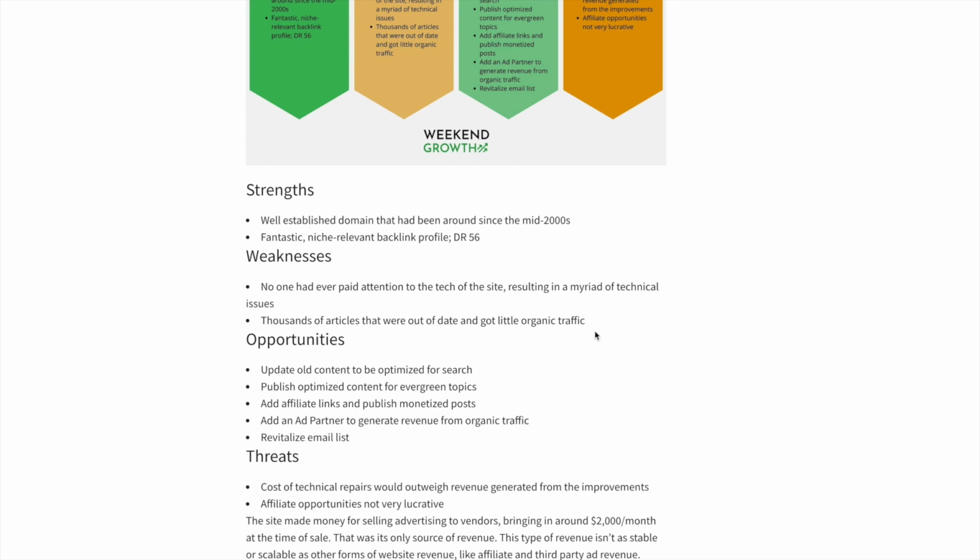Well, we knew there were tech repairs, but as you know, when you start making tech repairs, sometimes they snowball. And so the cost of the tech repairs might outweigh the revenue that we could generate from the improvements. It's just kind of ROI, right? Like, does the return on our investment play out? Does it make sense?